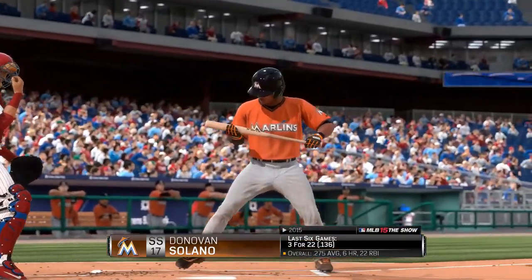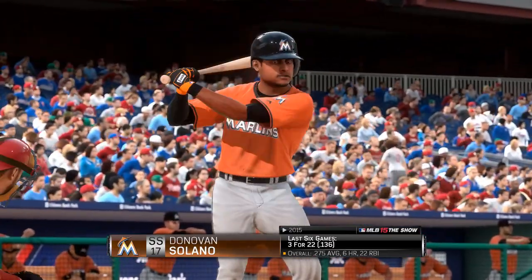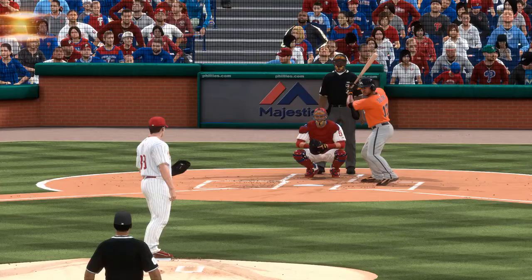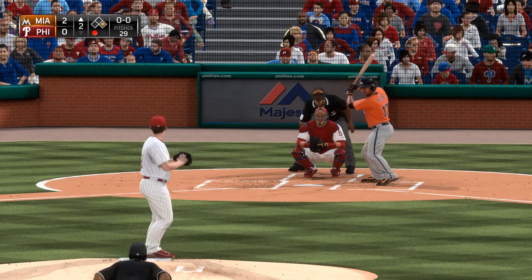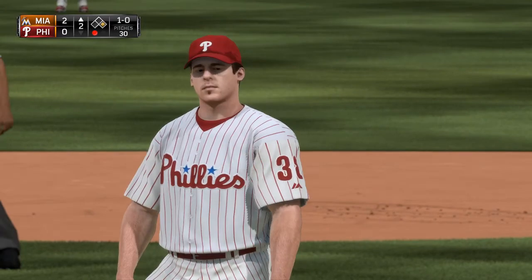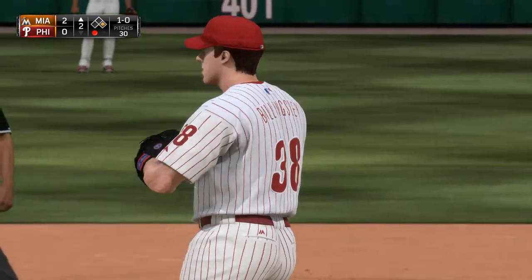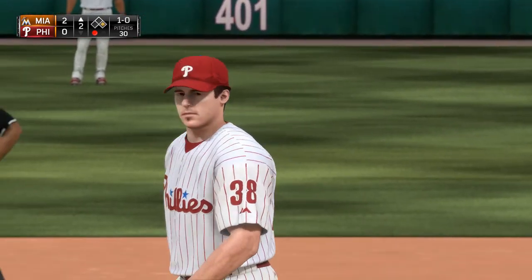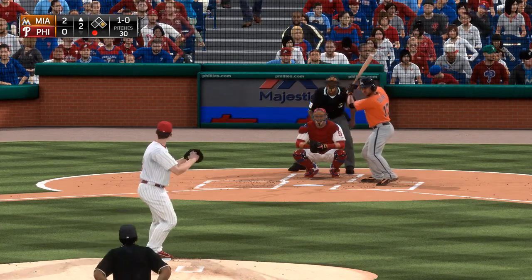Donovan Solano will stand in looking for a bleeder, a bloop single, anything to kickstart the average a bit because he's had a rough go of it these past 6 ball games. And here's the first pitch. And a ball, 1-0. I'll tell you, it looks to me like he's getting pretty worked up out there. Yeah, I think it's good to pitch with a chip on your shoulder, but sometimes one bad call, one bad pitch sends you right off the deep end. He's working himself into a lather.